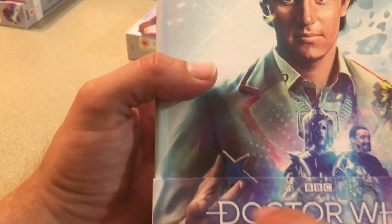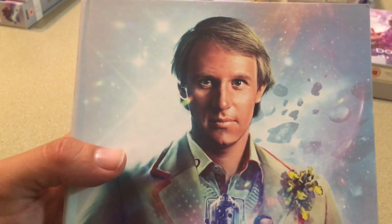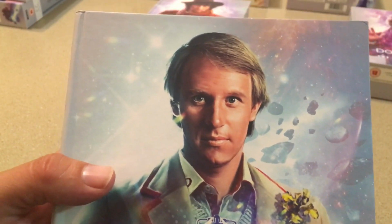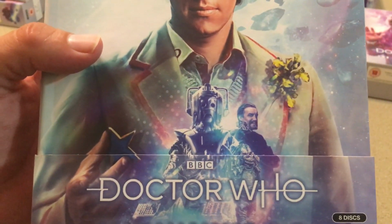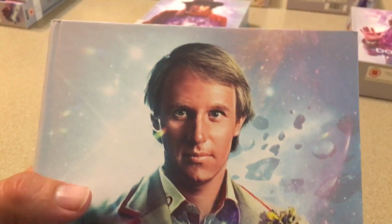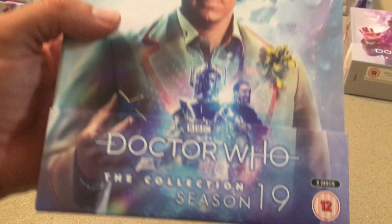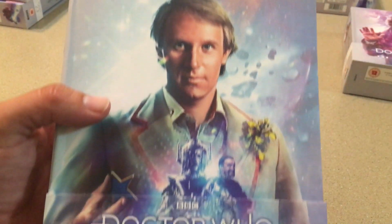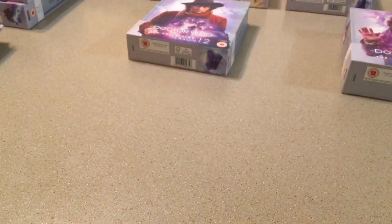I love that he's holding Adric's star. That's very, very nice. It's a great shot of Peter Davison, and a good one of the villains. Although Anthony Ainley looks a little weird. It's an odd picture of Anthony Ainley. But I love that blue. Again, this is the only one that really has this color layout, which I really like. I'm very fond of this one.